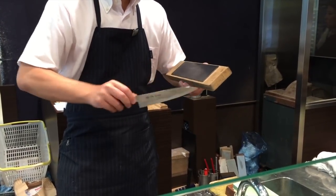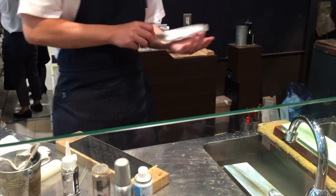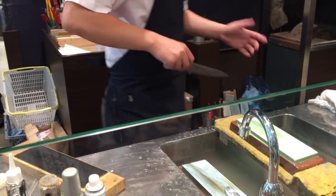So at the very end they use leather, basically just any tiny imperfections in the blade that you probably couldn't even see if you looked at them, just to completely get them out. And you can check it on your hand as well, but it's a bit scary to watch.